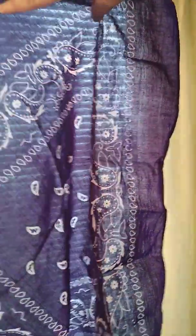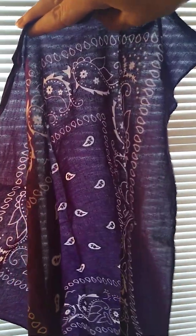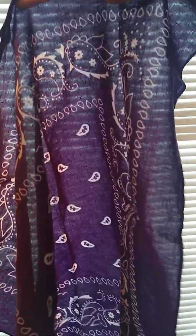All right, so first off, if you are using something like this and think it is a mask, look at how see-through that is. Okay, that is basically useless. I mean, if you have absolutely no other fabric in your house and you need to use a bandana, I suppose it's better than nothing, but I kind of equate this to having a nuclear fallout and wearing a raincoat to protect yourself. Okay, so just check that out.